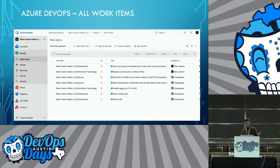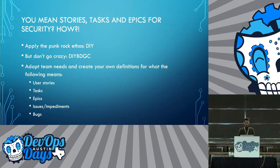And this is a view for all work items. So we have here security, information technology, and development. You can view all the work items and have an idea of the level of the workload that the entire team has. So you mean stories, tasks, and epics for security? How does that work? Well, again, the documentation is very limited on doing security in an agile way.